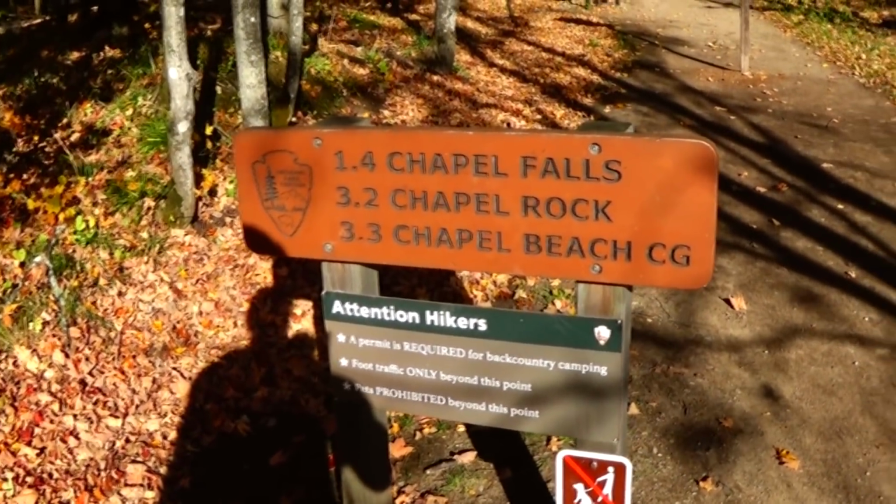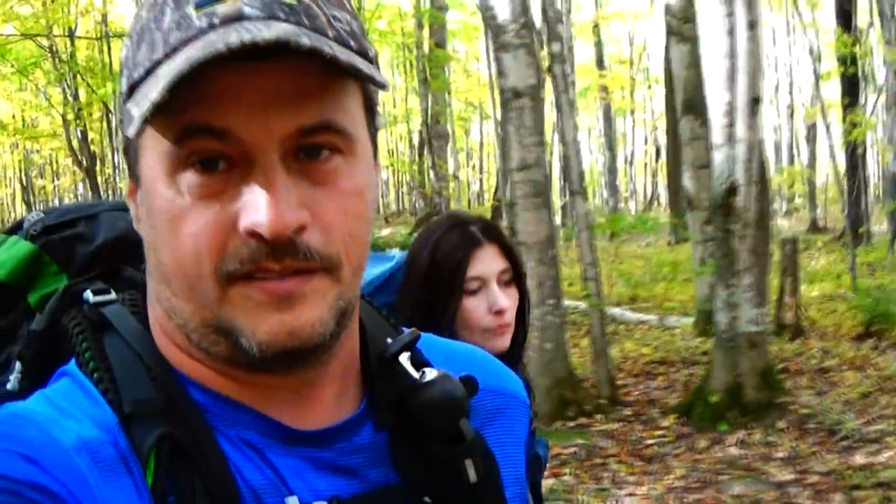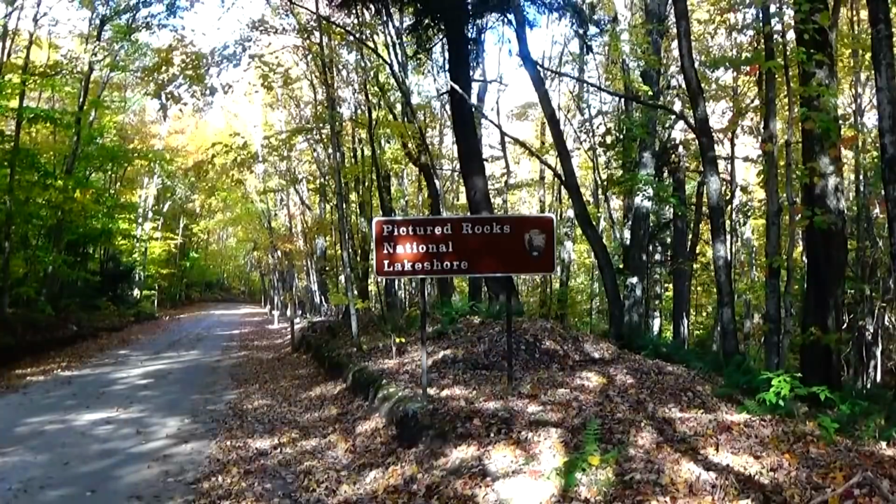Yeah, it's 1.4 miles to Chapel Falls, 3.2 to Chapel Rock. The trail to Chapel Falls is well maintained. It's a heavily used trail because it's a very beautiful falls. And then we'll be taking more of a backcountry trail to Chapel Rock. Right, but the road's another story. Yeah, the road was very bumpy out here.